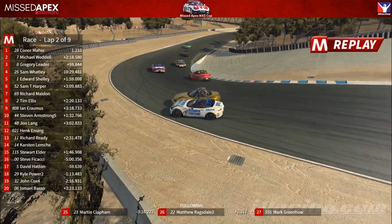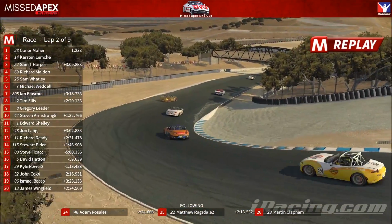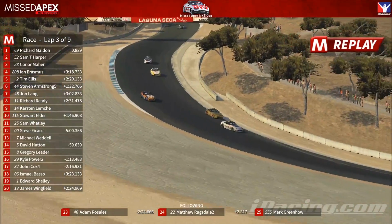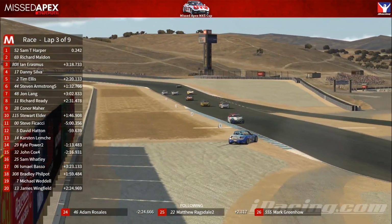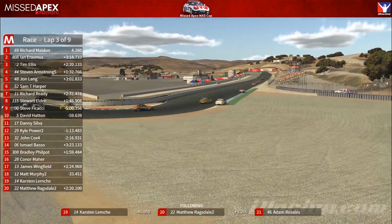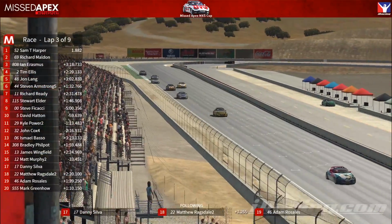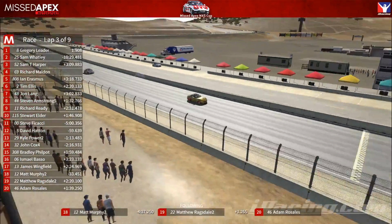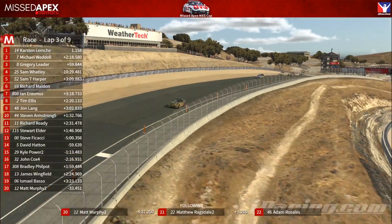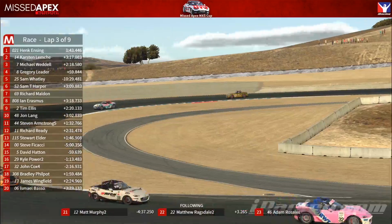Meanwhile, this battle for 3rd place is really hotting up. And off goes the number 1 car, Edward Shelley, who was in 3rd place. Looks like he's been punted into the final corner there. So with that, it's now Michael Weddle who leads this battle for P3 ahead of Gregory Leader and Sam Watley. With Sam Harper also not far behind them, a couple of seconds back, but that will close up surely. So the lead battle is only separated by 3/10 between Hensing and Lemch, and Weddle, Leader and Watley only 8/10 between them in the battle for 3rd.